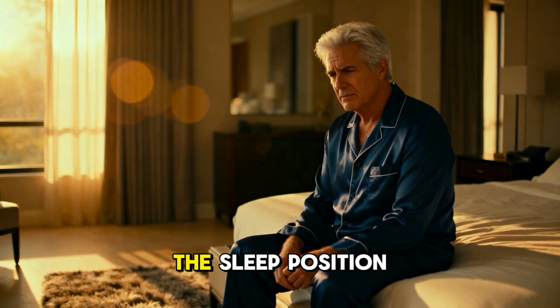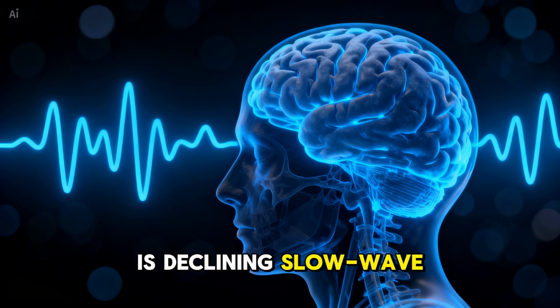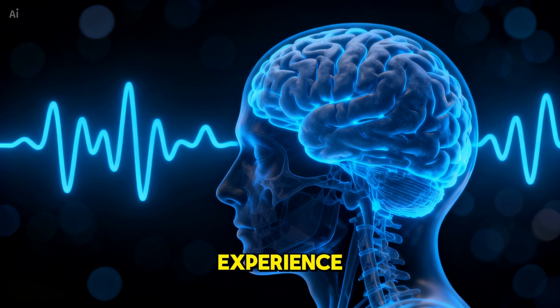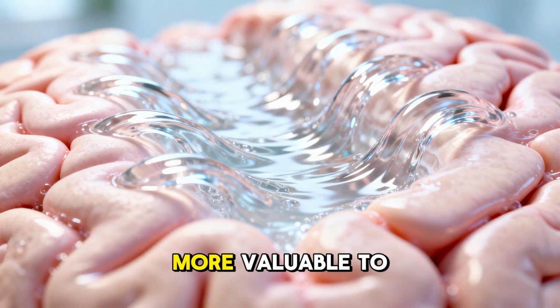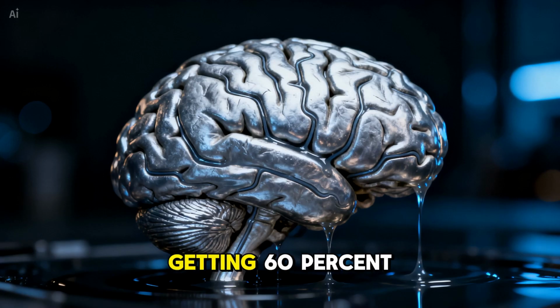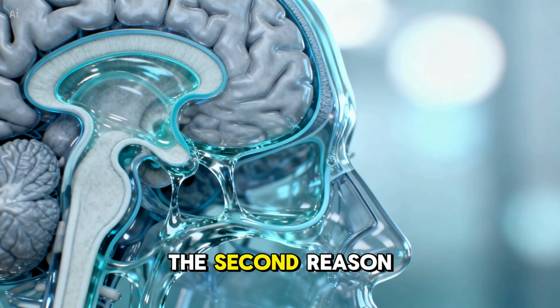As we age, the sleep position advantage is relevant at any age, but it is specifically more important after 50 for several compounding reasons. The first reason is declining slow-wave sleep. Adults over 50 experience dramatic reductions in slow-wave sleep, the stage during which glymphatic clearance is most active. Less total glymphatic clearance time means that each unit of clearance time becomes more valuable to your brain health. If you are only getting 60% of the slow-wave sleep you had at age 30, optimizing clearance efficiency through lateral sleep becomes essential. The second reason is declining cerebrospinal fluid production.